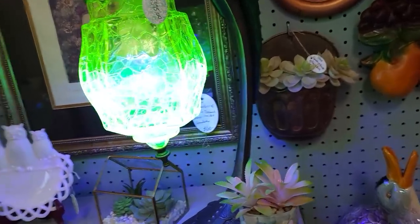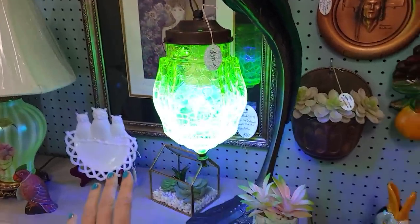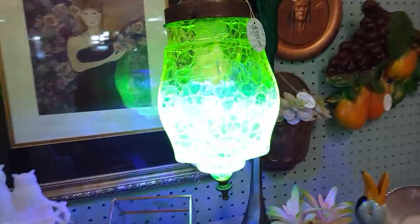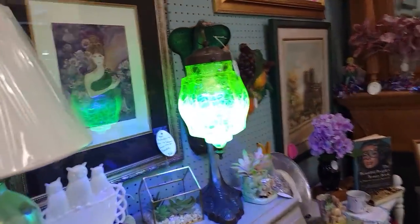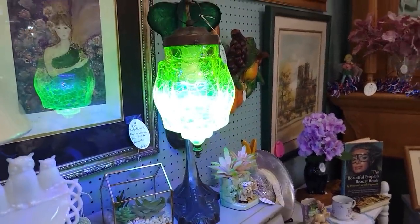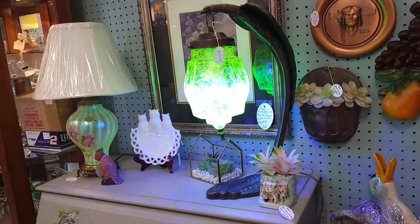Look at this lamp. It is a uranium glass shade, and they've got a black light in there so it's lit up and glowing. It doesn't come through on video. I don't know why you can't see it the way I'm seeing it, but the whole top you see there is glowing. I don't know why the bottom is like that, that's so weird, but anyway. $395, but oh, that is pretty amazing.